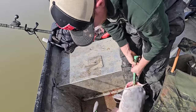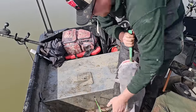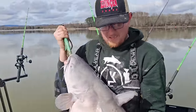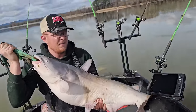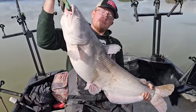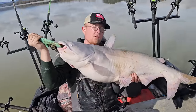Hold him up there. Hold him up there. He's wanting to be all curly on me. We hit it. Oh, fat daddy. Oh, fat daddy. Good fish. Good fish.